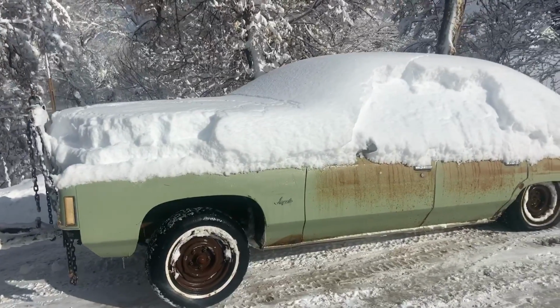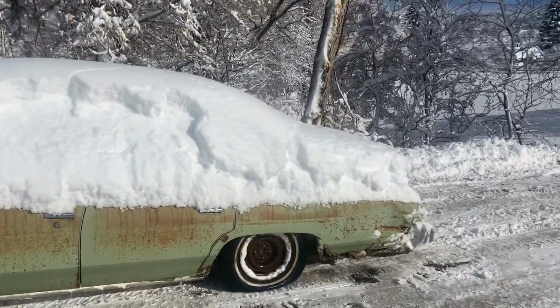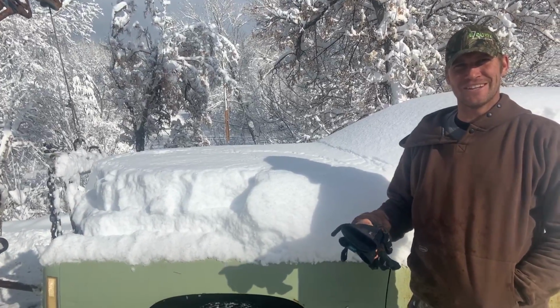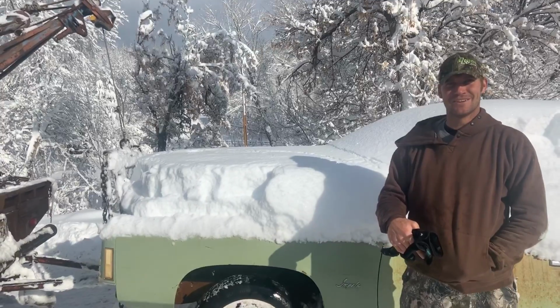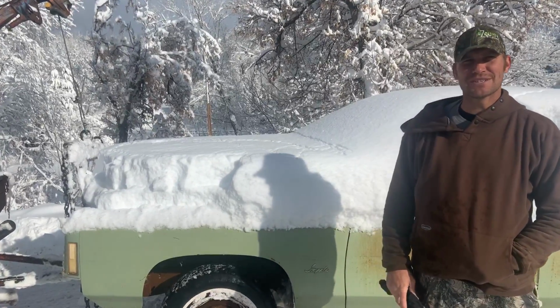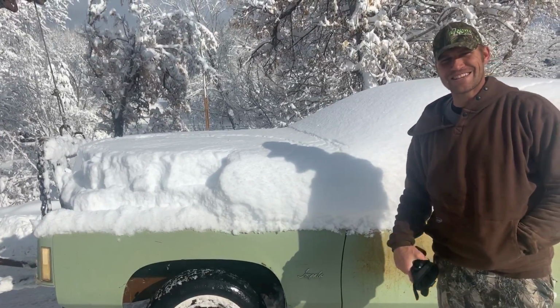A 74 Impala. The old farmer that owned it wouldn't sell it to me, but he likes Crown Vics. So I ended up buying a Crown Vic, getting it running, and traded it to the farmer for this car. And I really only just wanted the front bumper off of this car. And now I've sold it to my buddy, and he's coming to get it today.